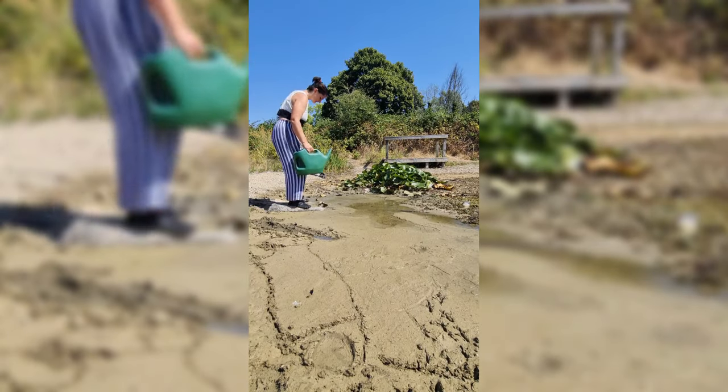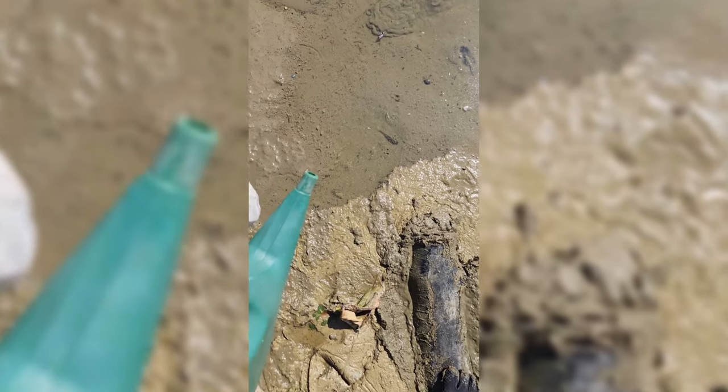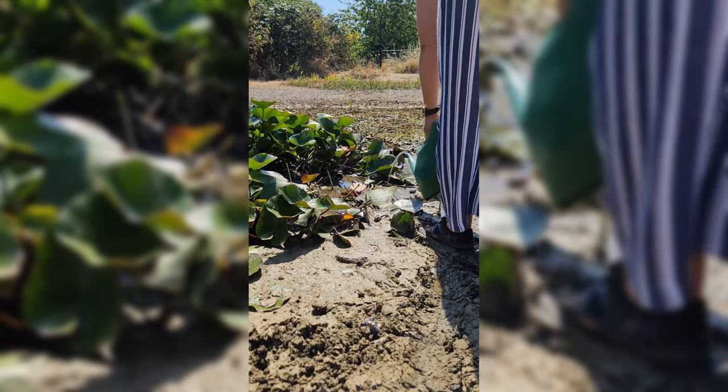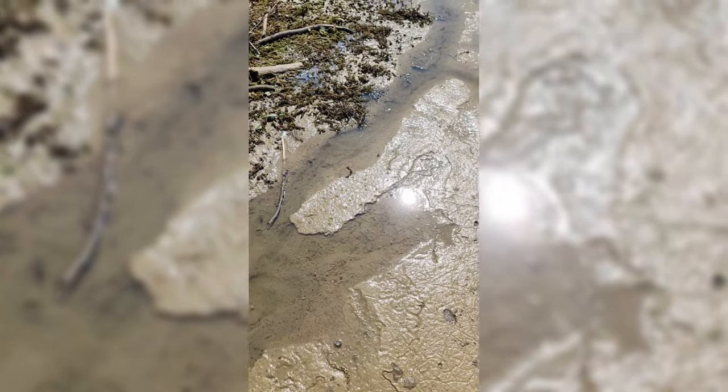I started by adding some water to the main pool to see if I could just raise the water level a little bit. Before this, the fish were swimming on their side to get to the different pools of water, so I wanted to try and join them up. I also added some water to Mr. Eel's pond, and just that tiny bit of water, and they're able to swim freely through all the different ponds.